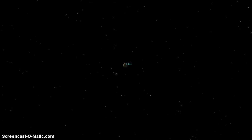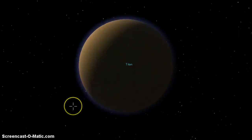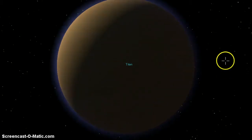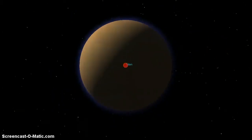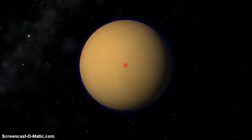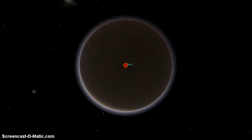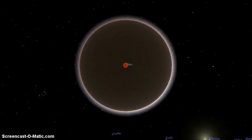Holy cow. Where are we? Oh, there we go. This is Titan. The average temperature is negative 179 degrees Celsius. There's no water in the atmosphere. Sunlight is too dim to be an energy source. Organisms need to rely on chemical energy.